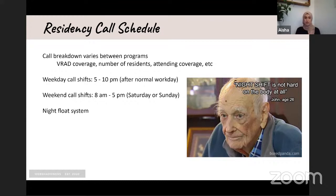That got better later on when I started my clinical rotations, because I had taken my Step 1 and it was behind me. I didn't have to focus on studying as hard and as much every single day.